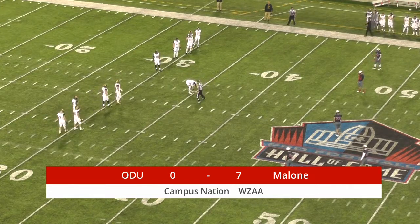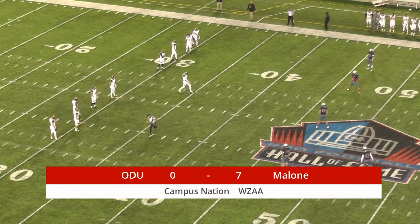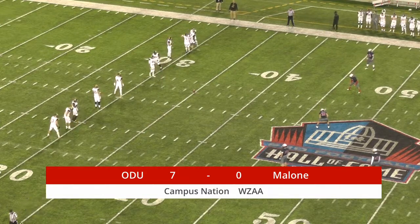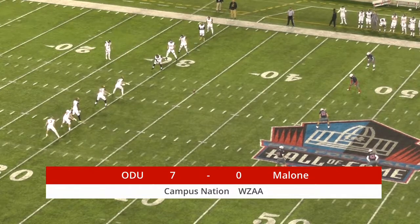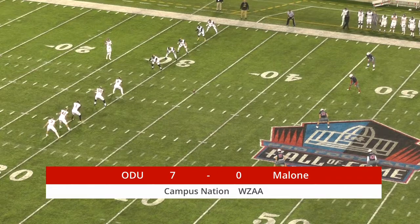We're going to find that here for a second. And that would be Ashton Doolin, I believe, number 19, he's a 6'2 junior here for Malone. Scored 3 touchdowns on the season, not as on kickoff returns, but as a wide receiver for the Pioneers.